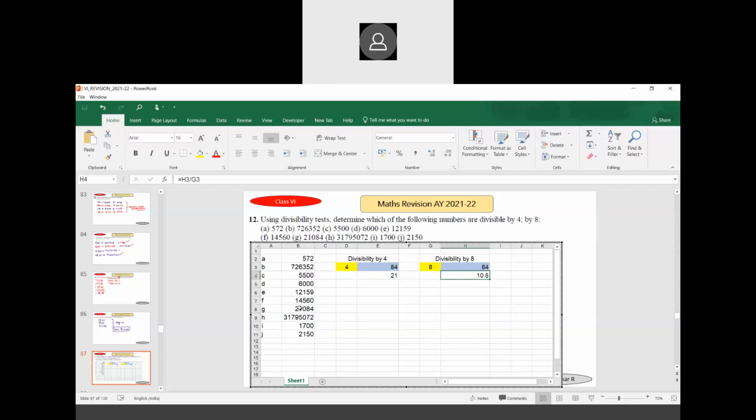870 is 560, sir. It is not divisible by 8. 21084 is not divisible by 8. No, sir. It is only divisible by 4. Yes, sir, it is divisible by 4. 84 is the end number, sir.